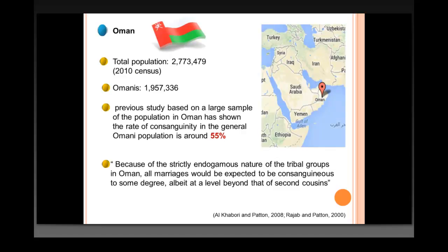Because these families were recruited from Oman, I'll give you a brief idea about this country, which is located in the eastern tip of the Arabian Peninsula, and it has a total population of about 3 million people. The Omani population has a high consanguinity level, about 55% according to one of the studies. And because of the high consanguinity level, they also have a wide prevalence of autosomal recessive diseases.